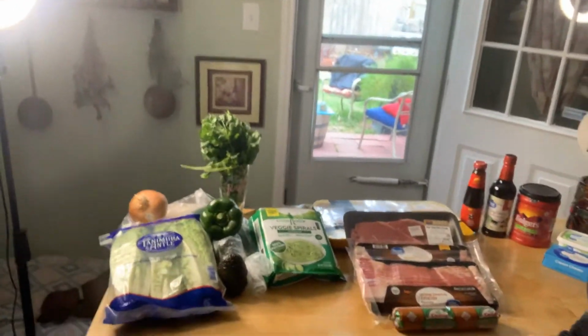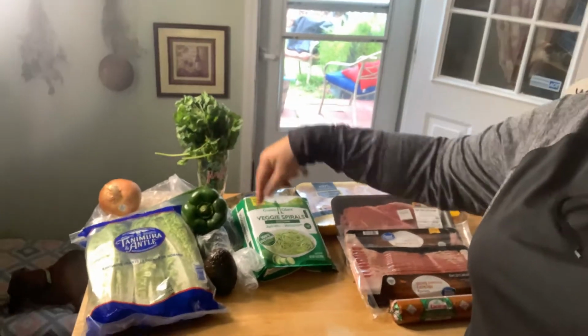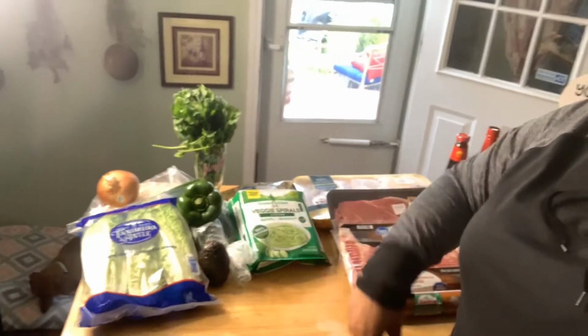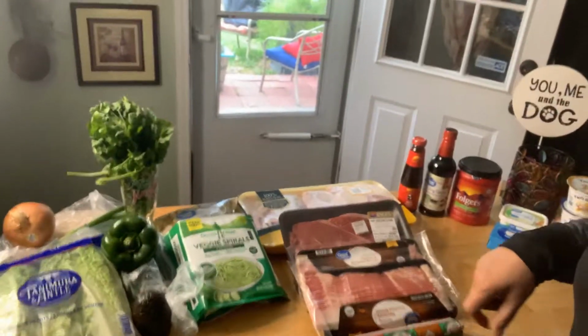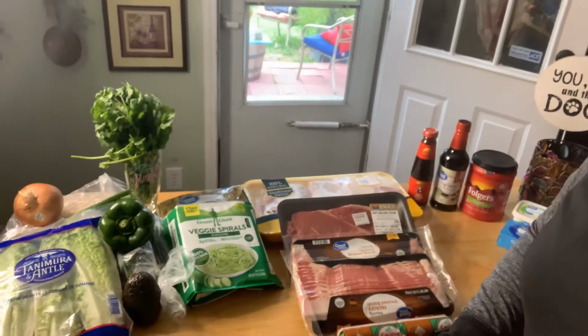So over here, of course, I've got all my vegetables, and this is cilantro. I've got some onion and green onion. Of course, you know I always have my lettuce because I'm always having a salad. Green pepper, avocado, and then there's some fresh jalapenos here. And over here, I got some veggie spirals and some frozen cauliflower.